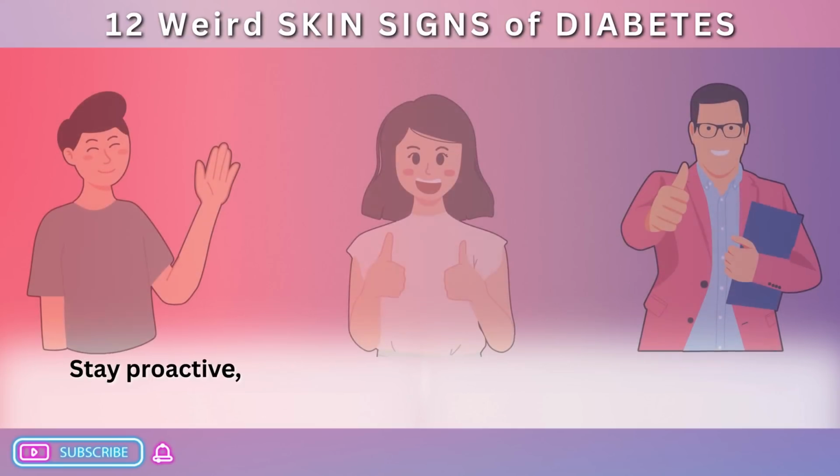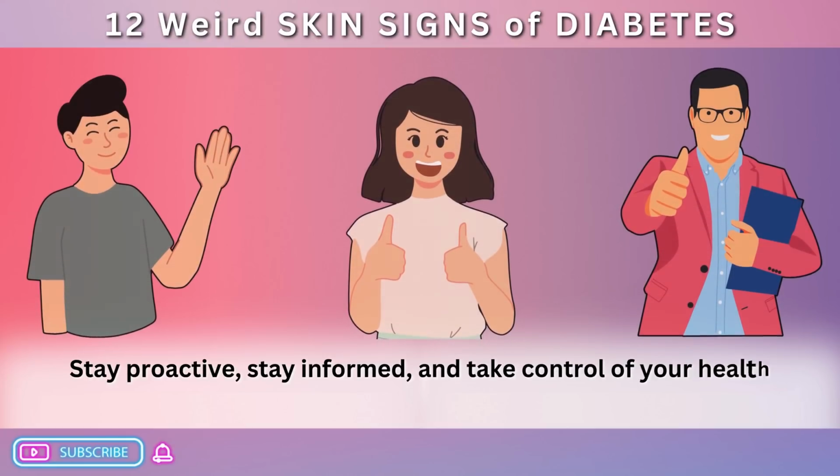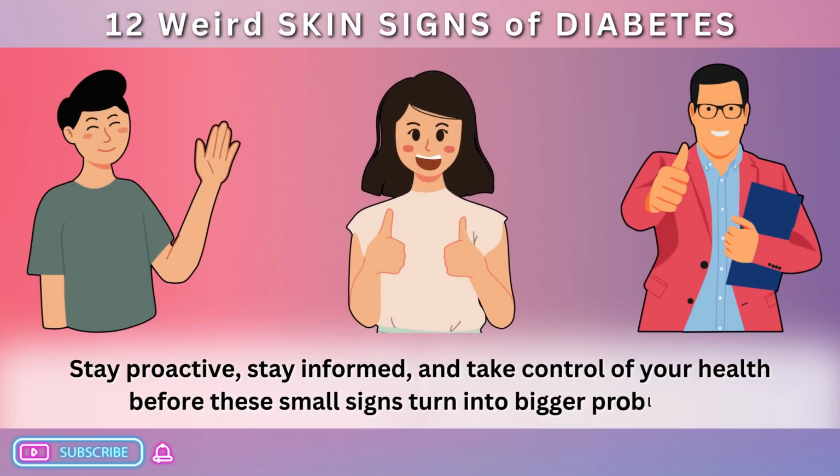Stay proactive, stay informed, and take control of your health before these small signs turn into bigger problems.